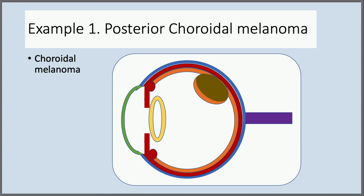So here's an example of a posterior choroidal melanoma being treated in a clinic. All right, there's an animated feature that's supposed to play here. There's the plaque and then the penumbra. There's the radiation effect. And we can see that's a pretty good clean plaque there. It's not hitting the nerve, it's not hitting the lens, not hitting the front of the eye. Most patients will fit into this category.